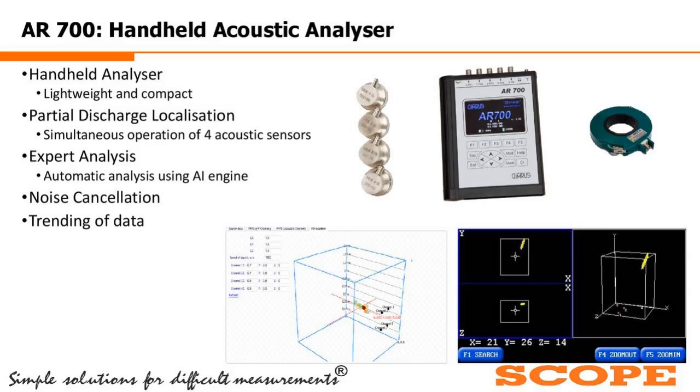Now this is one specialized tool to localize partial discharges inside your transformer bodies. Now it has got, as you can see over here, 4 vertical sensors, as you are seeing. They are contact kind of acoustic sensors. Apart from that, it has got quite an analytical tool that is there with it, as you can see over here.